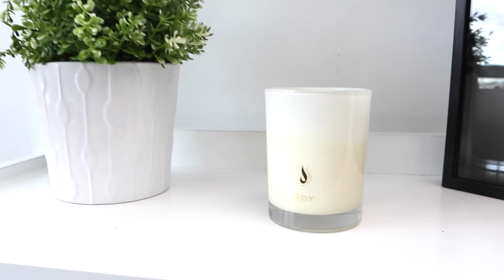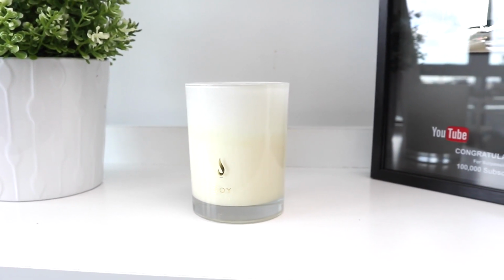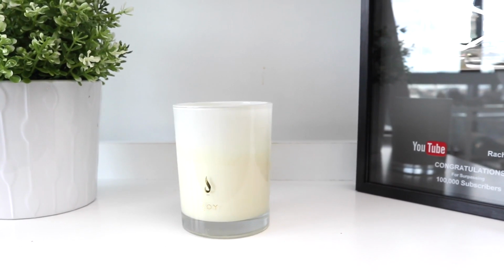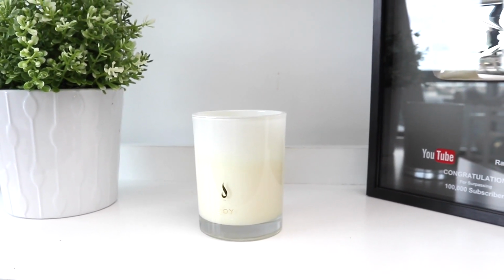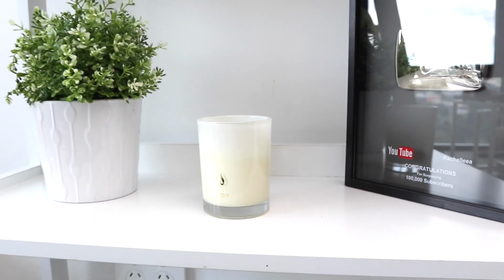And then next to that, I have this soy candle from Dusk. This is I think a vanilla flavor. I'm not really sure, but it smells very festive and I quite like it. I don't burn it very often because it is such a festive scent. I think it's definitely more of a Christmas candle, but I think it looks really pretty here.